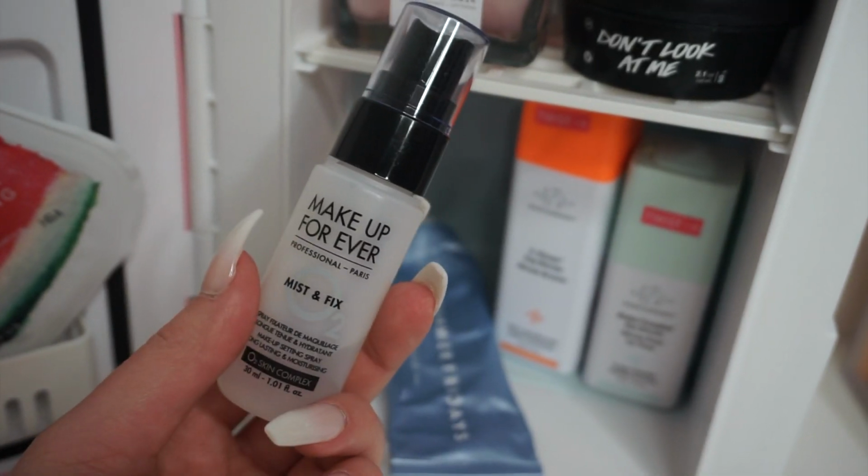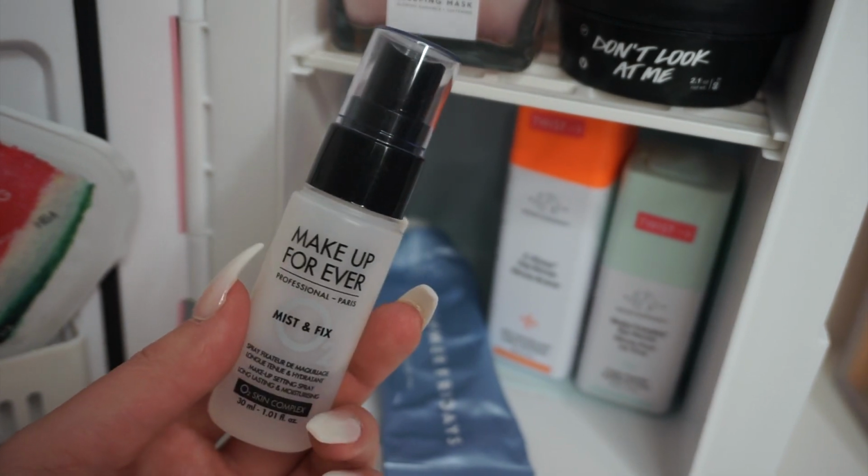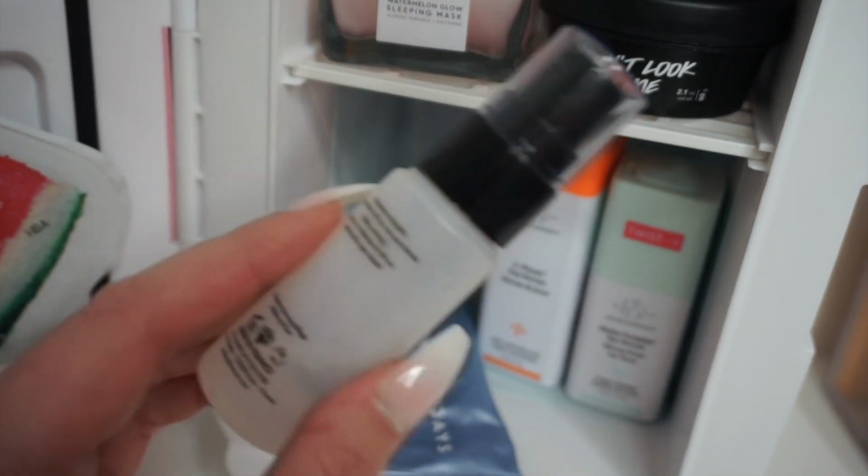Unfortunately, one of the things that I was looking forward to putting in here the most was setting spray, and most of my setting sprays do not fit in here.